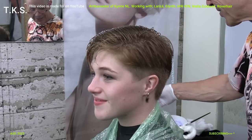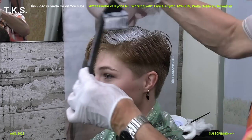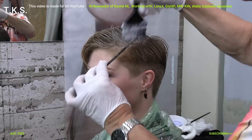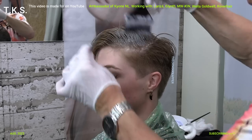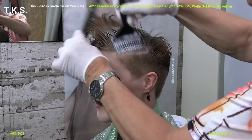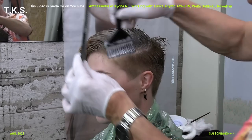Okay, color. Number 10.32, I believe, with 9%, but I'll show you a photo of the product in the video. This is used only on the top hair. The under hairs will stay in their natural color. So when she has outgrown, it fits.